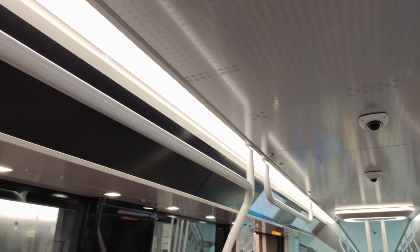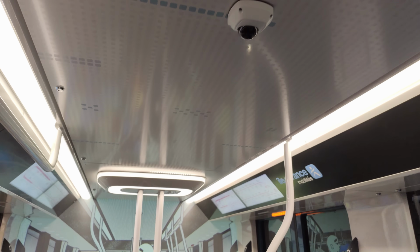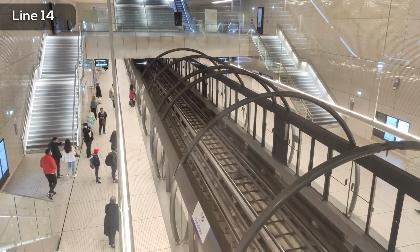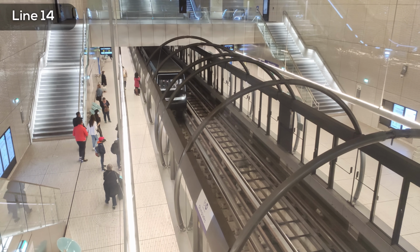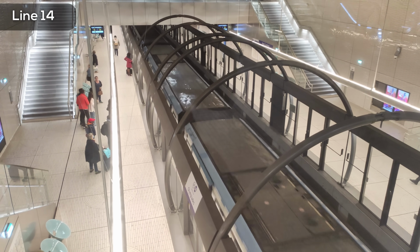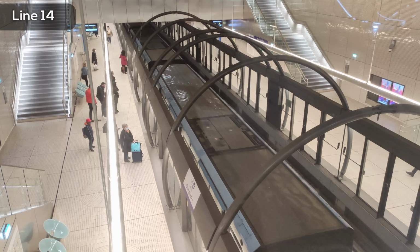So after checking out this center, we headed out to our first station site to see the metro actually coming together. Line 15 is a new circular metro line with a tail, which will wrap around Paris traveling through its suburbs. The line will be fully driverless, powered by 1500-volt DC overhead lines, and 100% underground, which, with tunnels measuring 75 kilometers long, will make it the world's longest fully underground metro line by a significant margin.